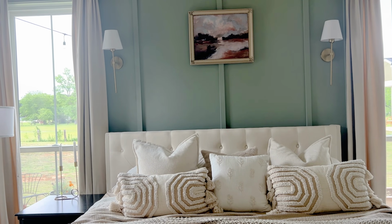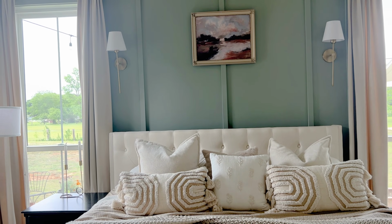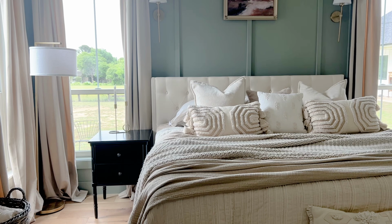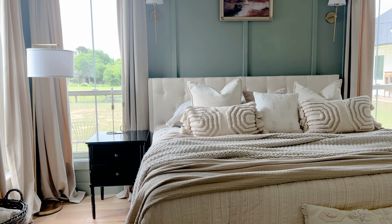I know, that's kind of a bold move to have windows all around, but you're in the country, and so it's a great view from the bed. And so I love that you've done windows everywhere on the side of the bed. Was that intentional for the view?